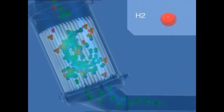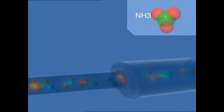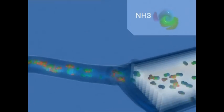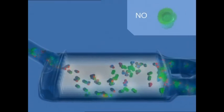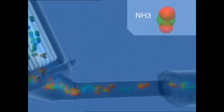This process also produces ammonia. In the SCR catalytic converter, the ammonia breaks down the nitrogen oxides into nitrogen and water vapor, gases that occur naturally in the air we breathe.